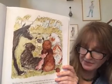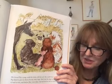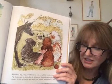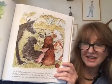His friend Pip, a pug, could do tricks with her tail. She could twist it and curl it. Pip liked to put on shows for the other dogs. She'd ask the dogs in the audience to bark to 10, and before they were done, she had tied her tail in a bow.